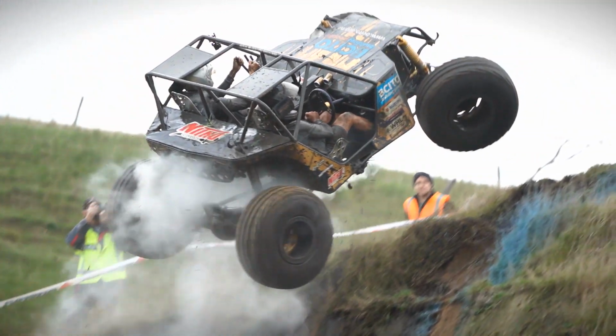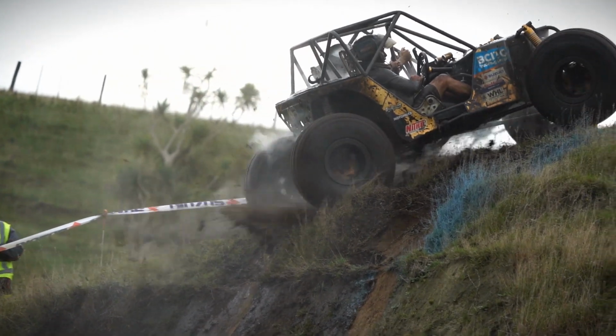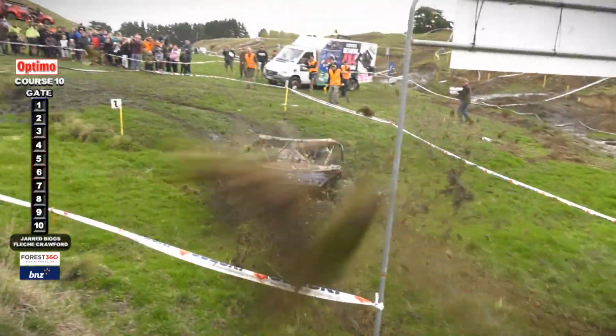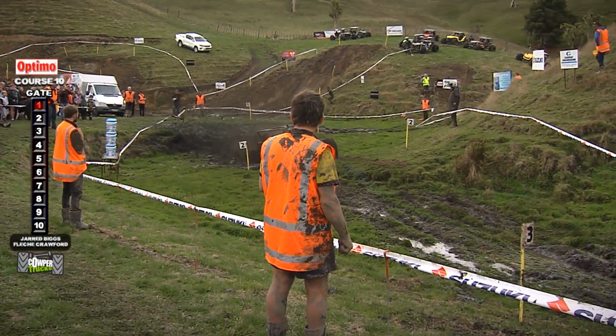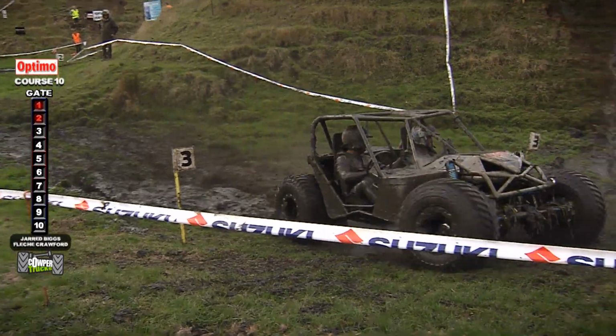Plenty of water, plenty of mud, and plenty of air for the champion-elect. He's got to sit back and wait now. It's all on Hamish Arrett's shoulders. 50 points separated them going in. Here is Jared Biggs. He's racing for pride now. He's had so many problems. He's not in contention, but he'd love to put on a show. And more than that, he'd love to beat his brother.